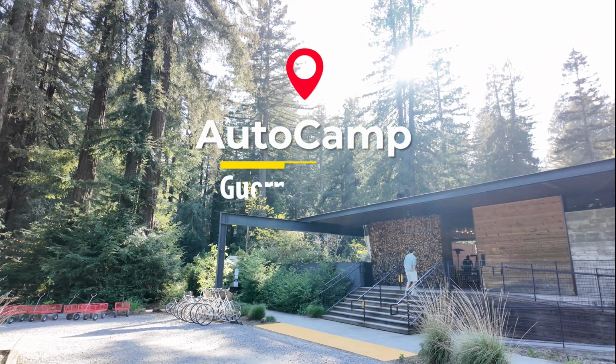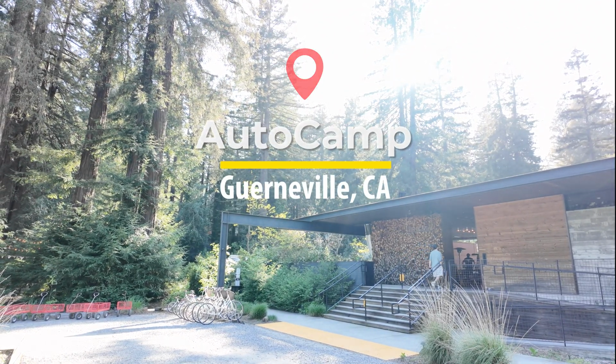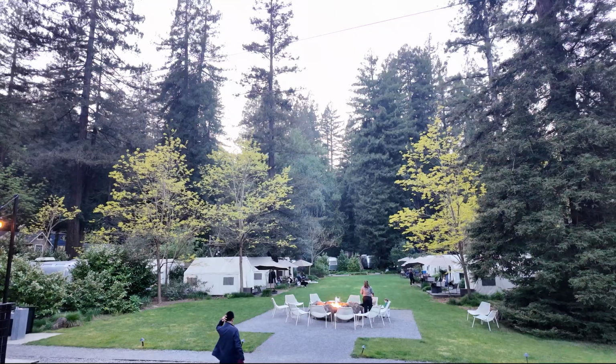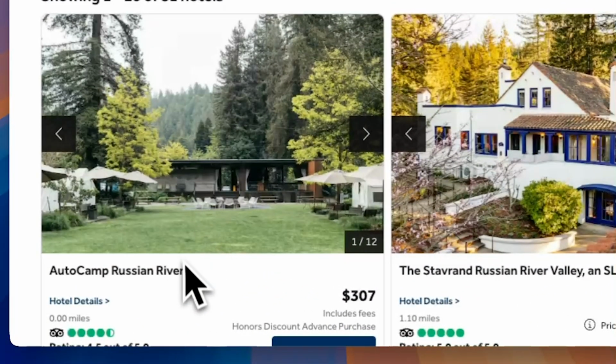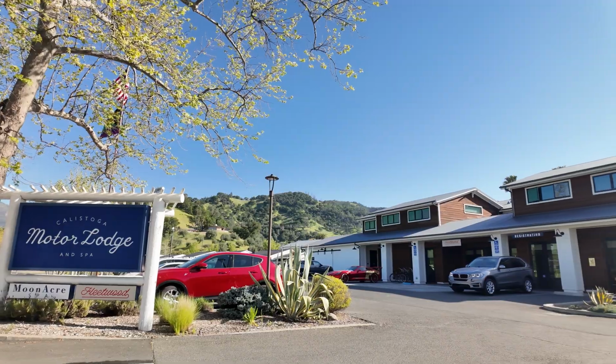I spent the 3 days in the wine country area. I wanted something outdoors but not too wild like traditional camping. I stayed one night at AutoCamp Russian River. We spent the second night at Calistoga.